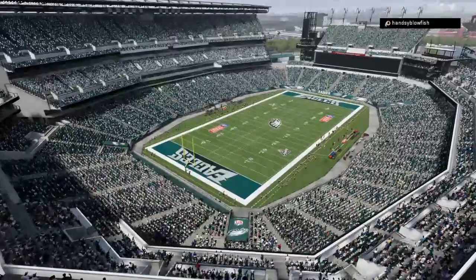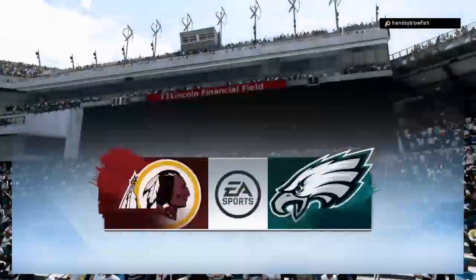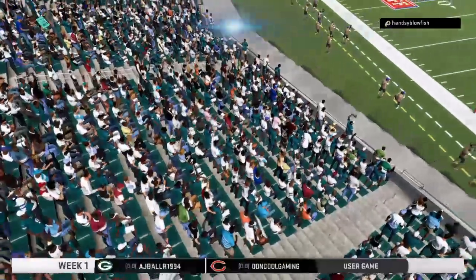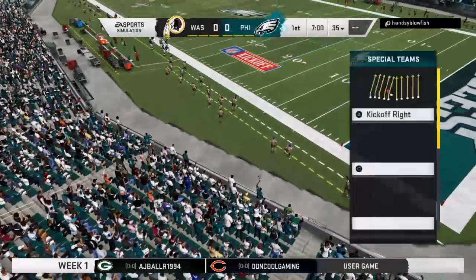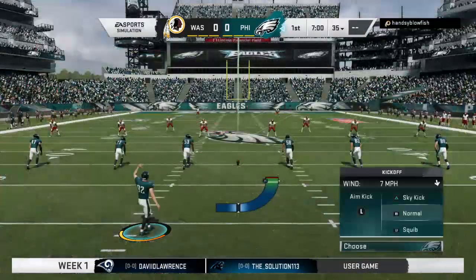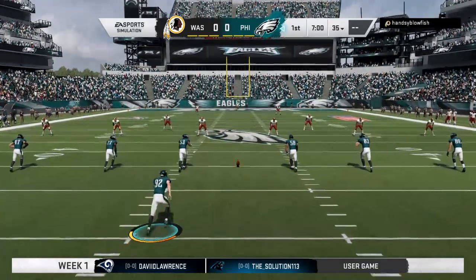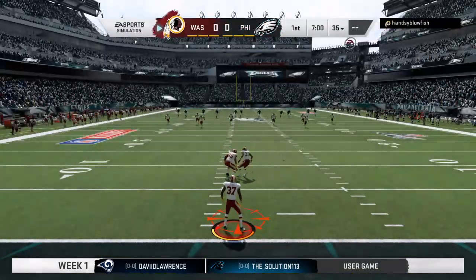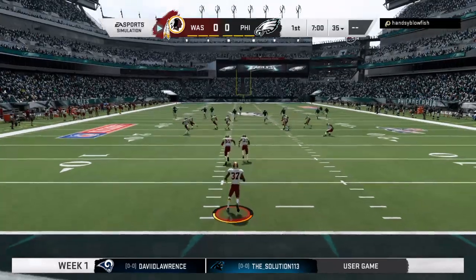Coach, the city of Philadelphia is one of rich history and passion, and you can always count on the latter when you step inside Lincoln Financial Field. The scene in South Philly a few moments ago. Boy, the city of brotherly love is fired up. They're saying, fly, Eagles, fly, as they get ready to match up with the Washington Redskins.